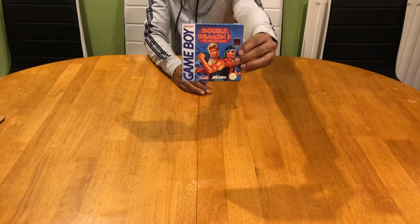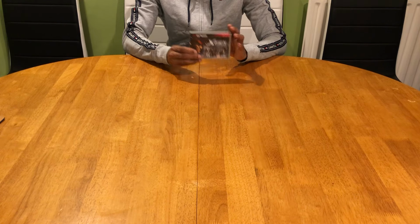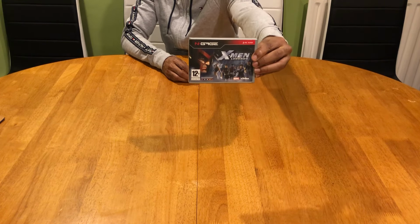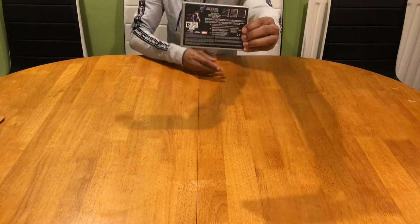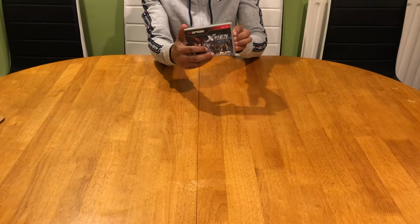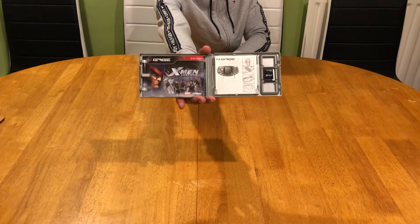Now this game is on one of the first gaming phones back in the day, and this is the Xmen Legends on the Nokia N-Gage. And this is an Activision creation. And what makes the N-Gage special is that they had their own library of games on physical cartridges.